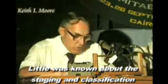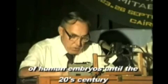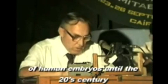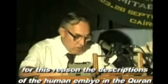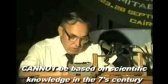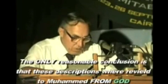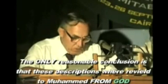Little was known about the staging and classification of human embryos until the 20th century. For this reason, the descriptions of the human embryo in the Qur'an cannot be based on scientific knowledge in the 7th century. The only reasonable conclusion is that these descriptions were revealed to Muhammad from God.